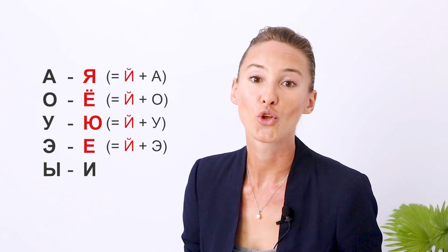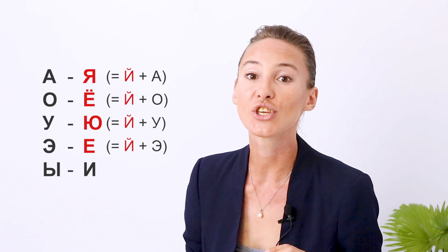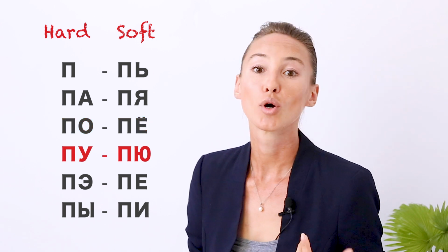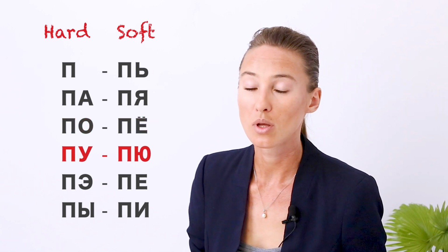Let me also remind you that the Russian vowels ya, yo, yu, ye have the y sound in them, only it disappears when they are following a consonant. How about another example, the consonant p? Let's see how it can be hard or soft. P, p, pa, pya, po, pyo, pu, pyu, pe, pye, py, pi.